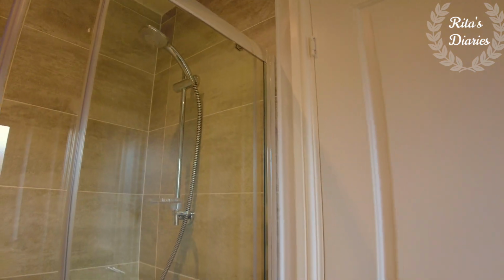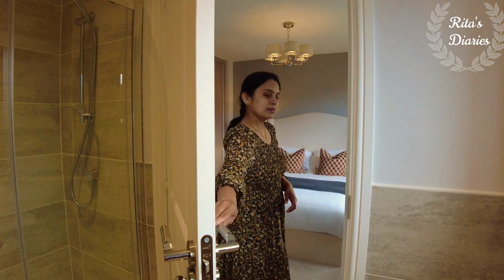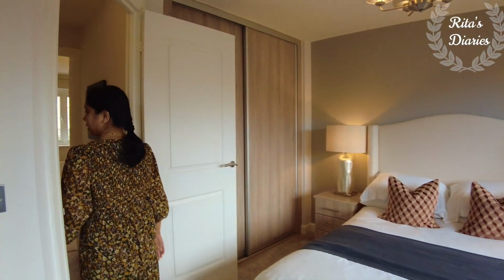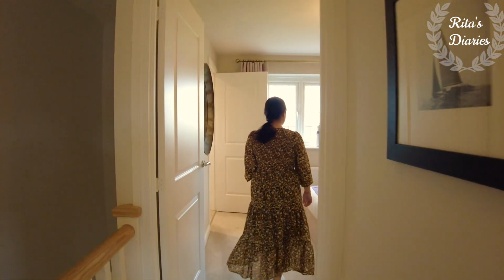Planning a door properly in the bathroom is really important, otherwise it disturbs the bathroom space. Even when it's open, you should be able to have a good view of the bathroom. Only then we can say that it's planned well. Overall, a decent second bedroom.